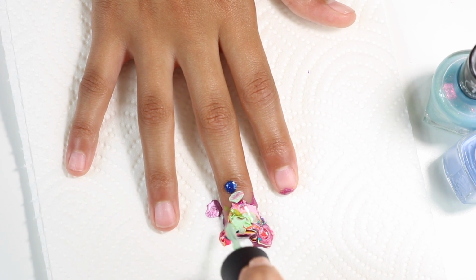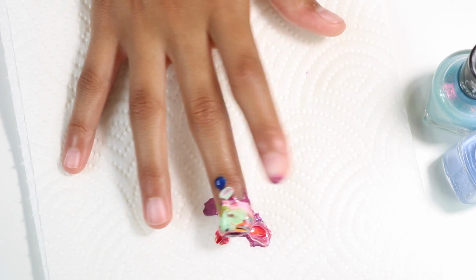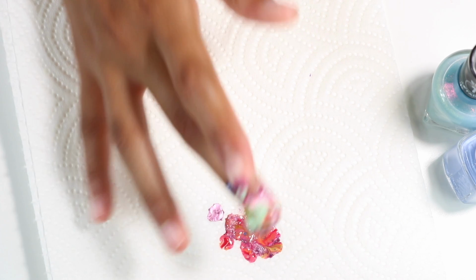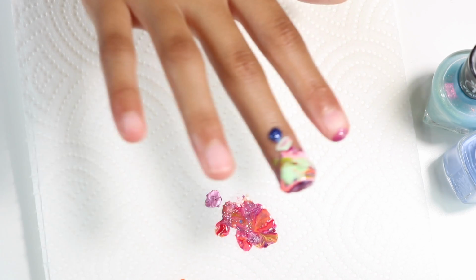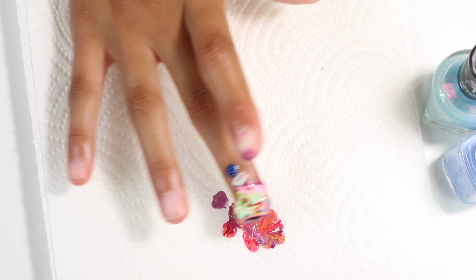And one! We completed 100 layers of nail polish! And her hand looks crappy. Yeah. So what I'm gonna do is I'm not gonna wipe this off. I'm gonna let it dry and then, yeah, I'm not gonna do that to myself.